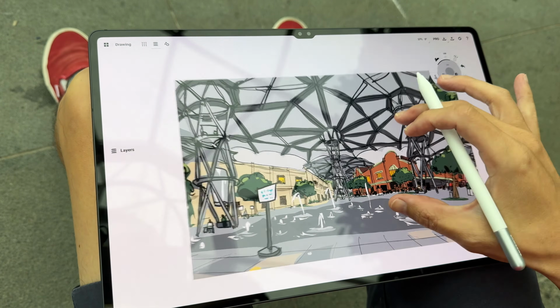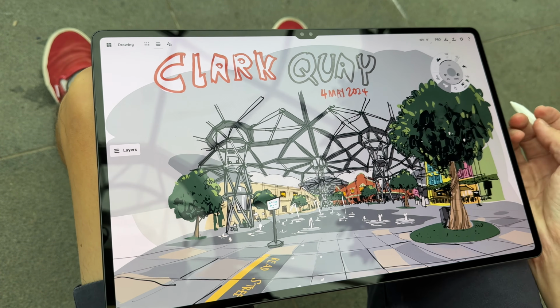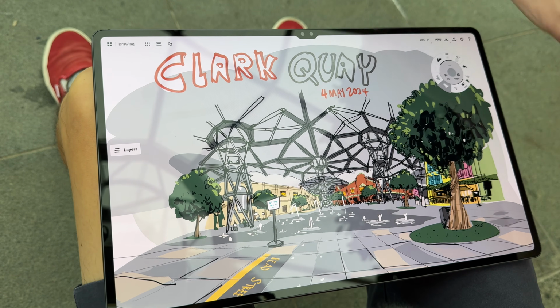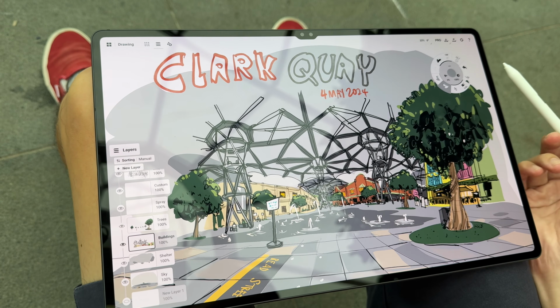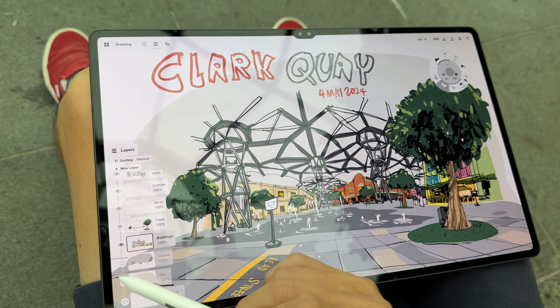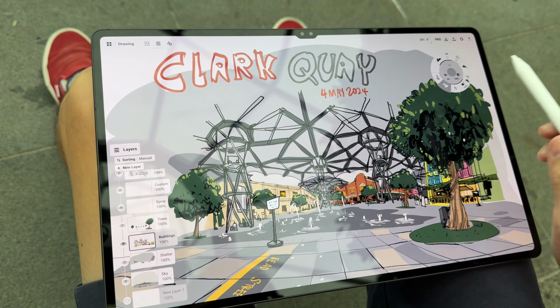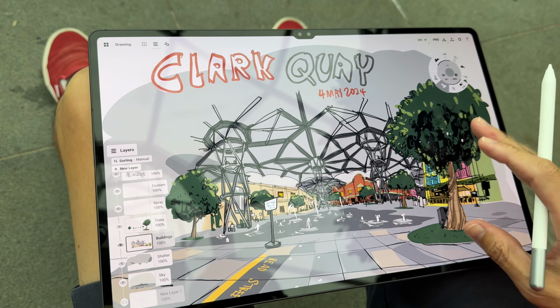This app Concepts features an infinite canvas, so I don't have to worry about running out of space while drawing. And these are the layers that I have used. So the nice thing about this app is later on I can zoom into certain areas and just export that frame to share on my Instagram. Alright, so let's go see what the other sketchers have drawn.